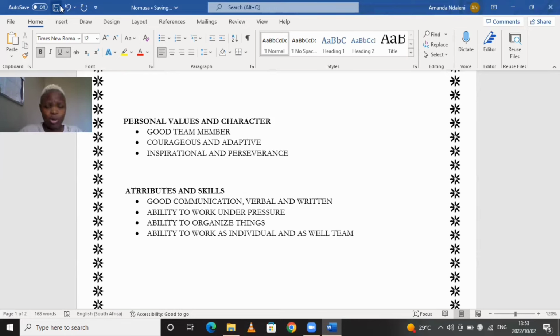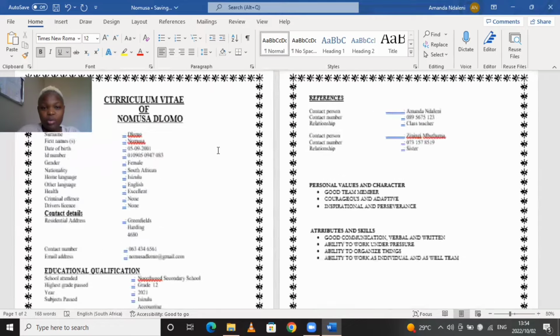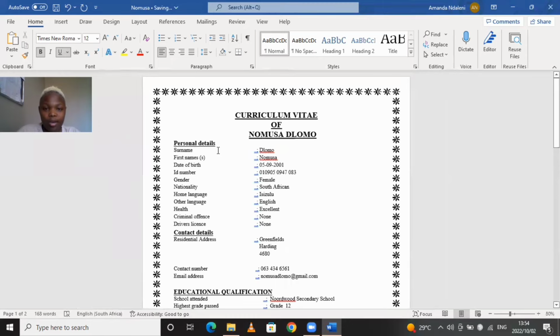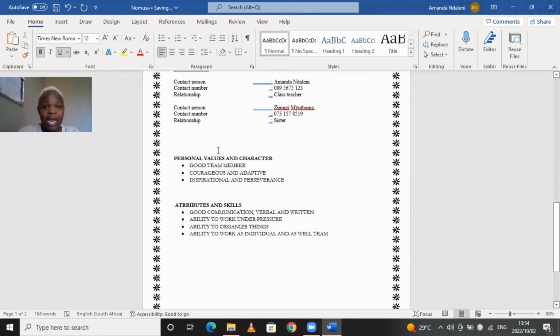Now, let me save this one. This should be your CV. As you can see, this is a very, very short template. It's a 2-page CV with nothing much but your details, your references and your personal attributes. So this should be your CV if you are a first-time applicant, or if you are a new applicant. So this is how your CV should be. Let me zoom in a little bit. Now you need to have your personal details, your educational background, your references, and your personal attributes.